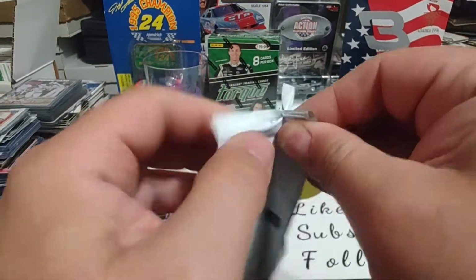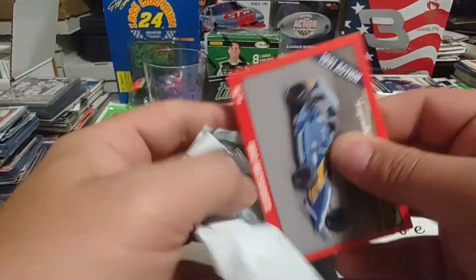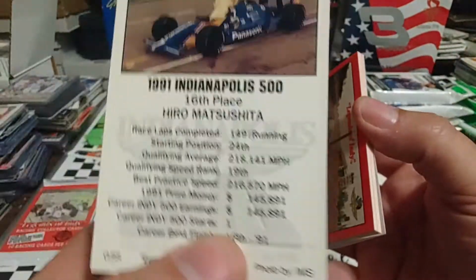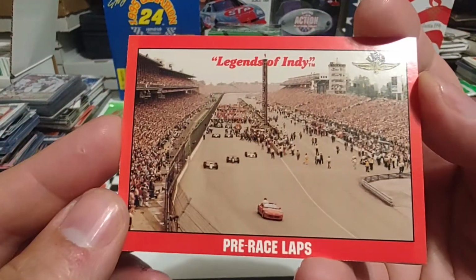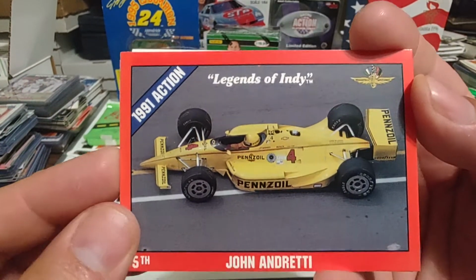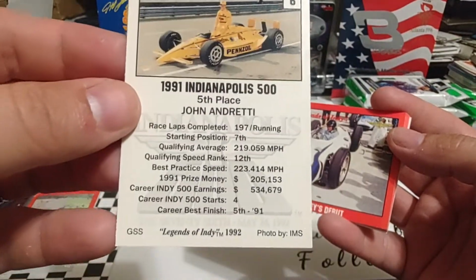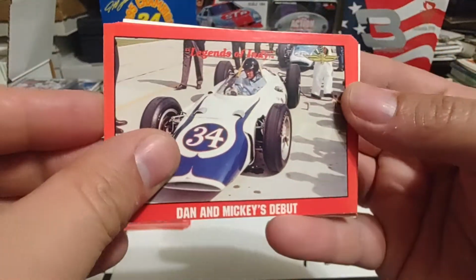So I like the fact that these cards kind of jump all over the place with items like the pace car, memorable events, and then the previous year's finishers with their finishing position, like Hiro Matsushita, the first Japanese driver to race in Indianapolis, with his stats on the back. Pre-pace laps, so the warm-up laps there. John Andretti. Of course, John passed away in 2020. He has one IndyCar win, Surfers Paradise in Australia in 1991. This was the Jim Hall VDS Racing entry that looked exactly like the Penske Pennzoil car. We just saw that one.